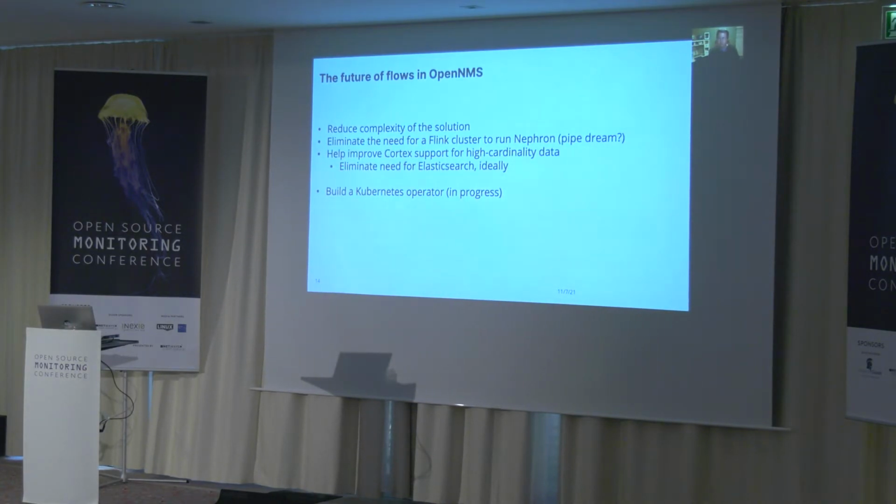It is kind of unwieldy the way it exists today. Finding a way to eliminate the need for the Apache Flink cluster as a prerequisite for running Nephron would be a huge win. I have no idea what form that would take, but we have top people thinking about it.